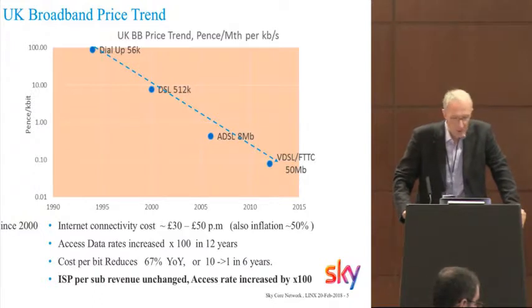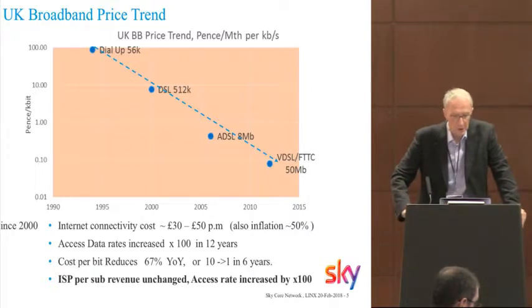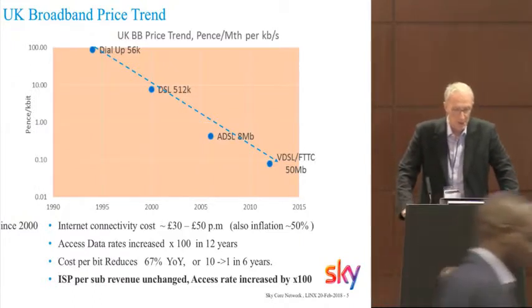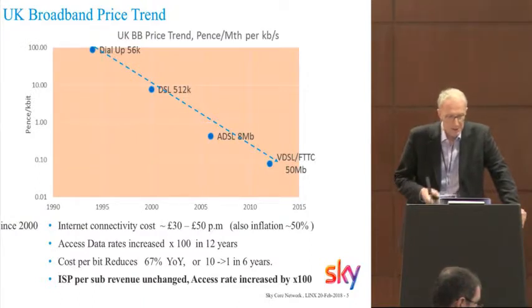VDSL, fiber to the cabinet and so on in the early 2010s, again 50 megabits and of course higher rates on G.fast and the Virgin network. The price really has not changed. You paid between £30 and £50 a month if you discount introductory offers. But over 12 years, the access rate and potential bandwidth consumed has increased by a factor of 100. So there's been a 67% year-on-year decrease in the cost per bit, which of course means that the actual revenue the ISP is getting is largely unchanged per customer. But you've got to cope with this hugely increased access rate. So that's the challenge we face.